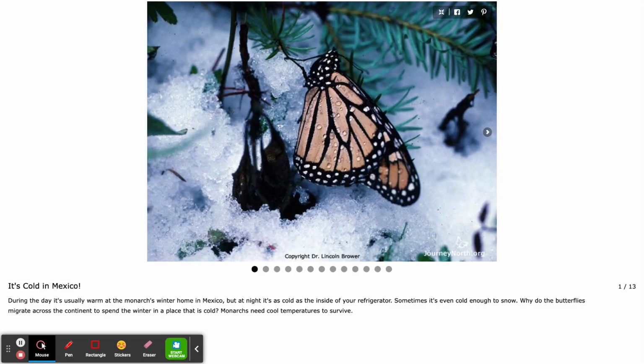Temperature and survival. It's cold in Mexico. During the day, it's usually warm at the Monarch's winter home in Mexico, but at night, it's as cold as the inside of your refrigerator. Sometimes it's even cold enough to snow. Why do the butterflies migrate across a continent to spend the winter in a place that is cold?